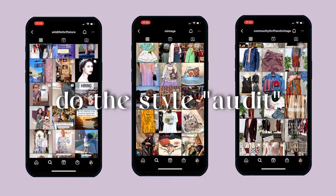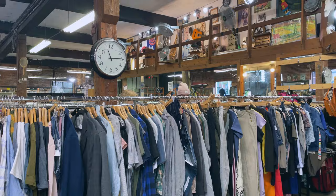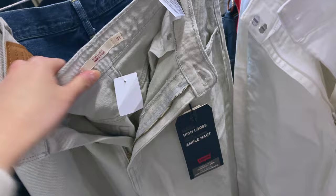The Wildlife Thrift Store on Granville Street. This shop has fairly priced clothing from a ton of popular brands. For example, I found this brand new pair of Levi's for just 30 bucks. I would have taken that in a heartbeat if it was my size.